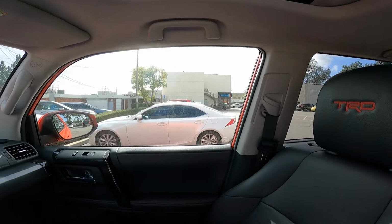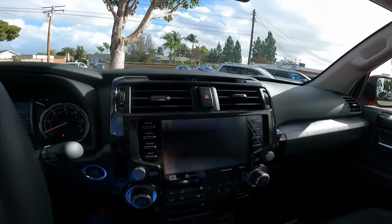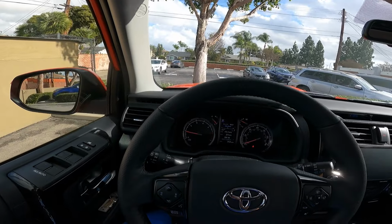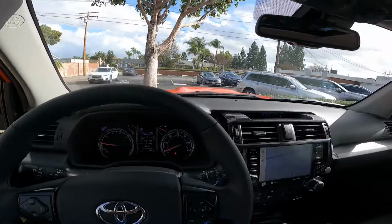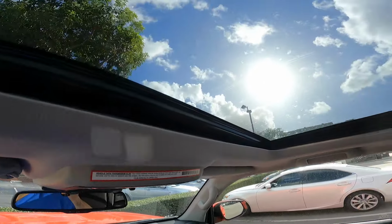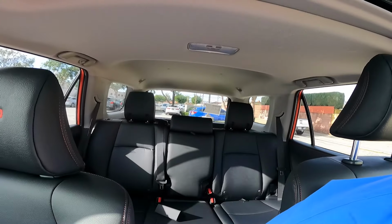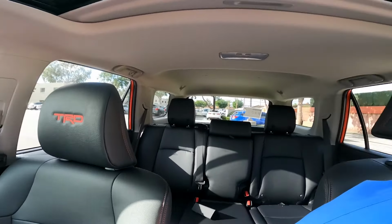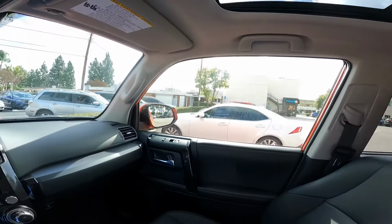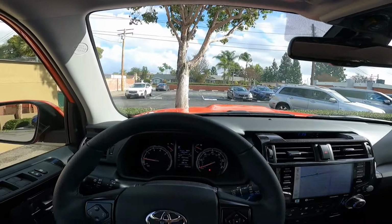All right guys, moving on and talking about the interior of this 2023 Toyota 4Runner TRD Pro. As I mentioned, I've already covered a similar Toyota 4Runner TRD Pro. It was a 2022 model that I had in Lime Rush. So a lot of the features of this car are similar to that 4Runner. So if you want to see a full review of the interior, please click on the link on the top right of the screen, and you can see a little bit more about the full review of the interior of this car.